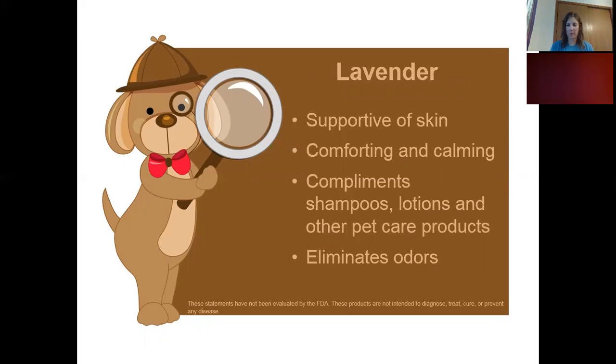Lavender, very supportive for the skin, comforting and calming, just complements shampoos, lots of other things, and you can kind of use it for odors too. It also helps, like it says, for calming. So I recently used this.